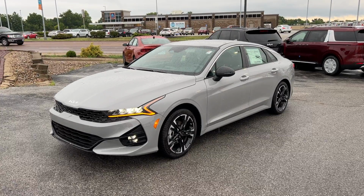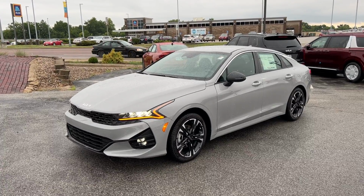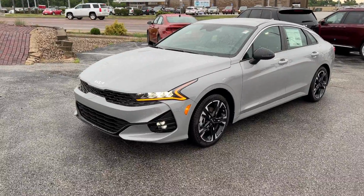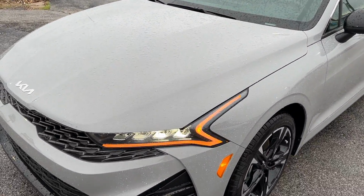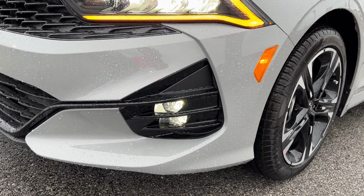Getting you some information on the 2023 Kia K5 GT line all-wheel drive in Wolf Gray. Looking extra tough on this rainy day that we're having here, and because it's dark enough outside still, we can have the automatic headlights on, showing off these awesome headlights. So we've got the Heartbeat LED daytime running lights with your full LED headlighting and LED fog lights down below.